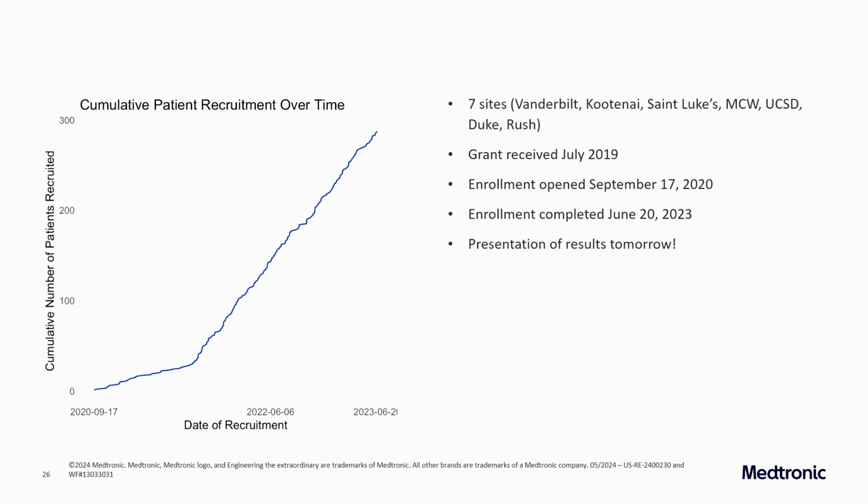This is the enrollment. It took a while because we started here, that was September of 2020. We were on hold because of the pandemic. And then when we reopened, there were limited resources for research. We were dealing with more pressing issues at the time. But this was VUMC here, slowly recruiting, and then we got a bunch of other centers. And then we had a fairly linear recruitment after that, but it took about 3 years to do this. This is why we're just now presenting the results.